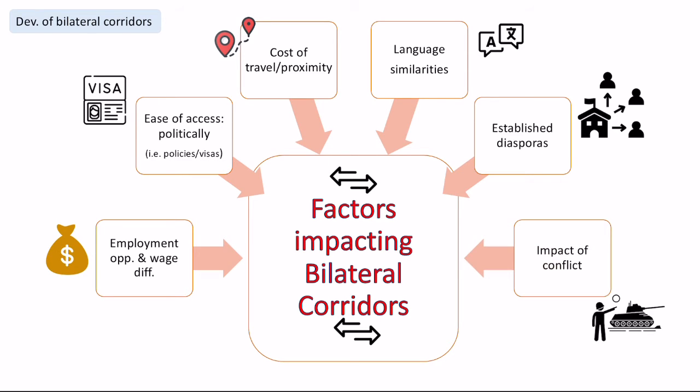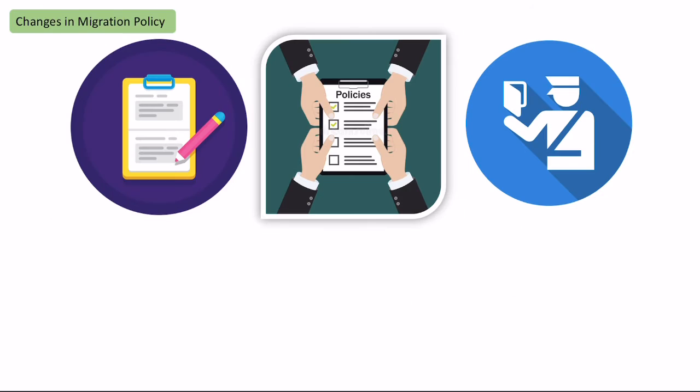The last one is obviously conflict. Conflict is one of the factors that seems slightly different to the rest of them, in the fact that it can just open up a corridor over a very short space of time. Syria and Turkey being that, the conflict caused people to have to leave their own homes, their own country, and therefore they merely moved to the nearest safe area. So places like Turkey and Lebanon, the bordering countries, were most likely to experience those bilateral corridors of people.